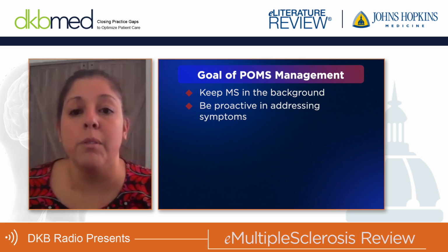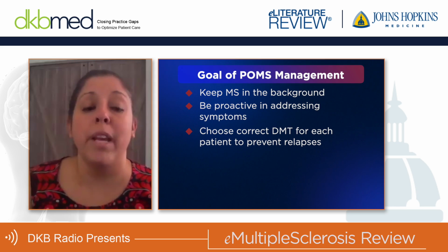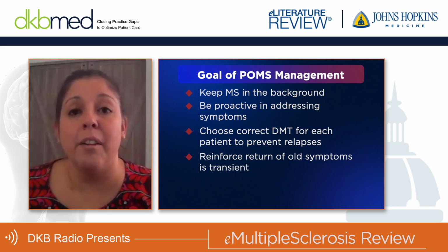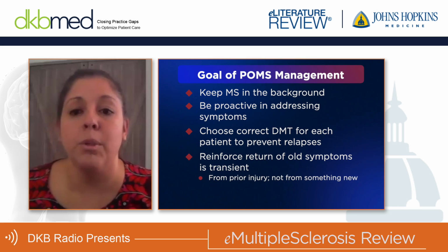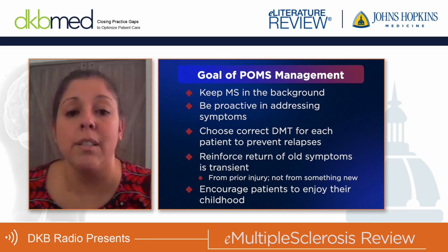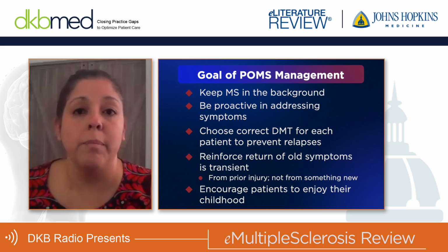Hence, we're very proactive in terms of symptoms that can be addressed and careful in choosing the correct DMT for that particular patient in order to prevent relapses. We also explain that sometimes things like infections or heat can bring back some old symptoms. So this is a conversation that we often have with families as they worry, again, like I said, that exercise, for example, can worsen the MS. We try to emphasize that the transient return of old symptoms is from a prior injury and not from something new. Hence, we encourage exercise. We encourage patients enjoying all other aspects of their childhood, including pursuing their dreams.